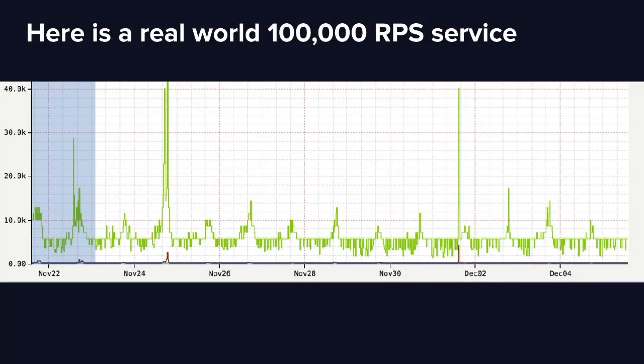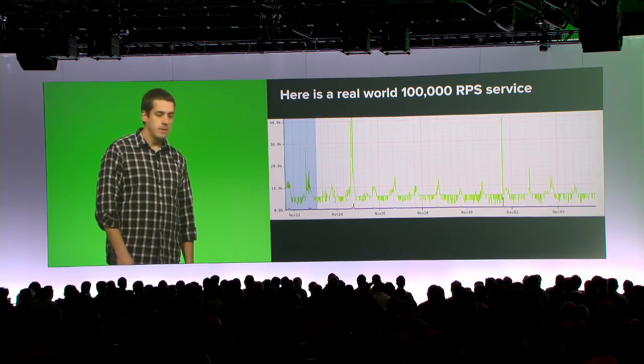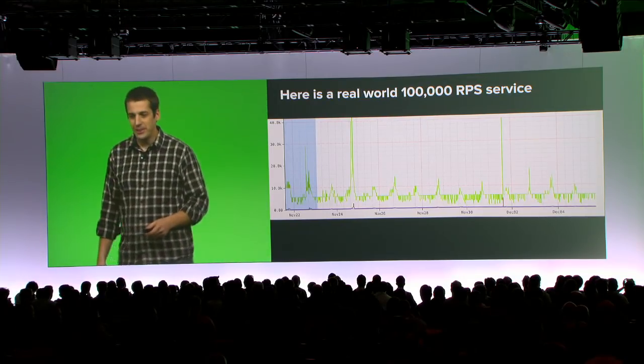I was talking to my friend Taylor yesterday, and he gave me a real-world example of a Netflix service doing 100,000 requests per second. The 99th percentile is squished way down on the x-axis. It peaks up every once in a while, but it's essentially the x-axis. The max is the green line. It's roughly 15 to 20 times worse than P99, the 99th percentile. And for this service, that max case is happening roughly 1,000 times a second. That's pretty scary. I wouldn't want my users to experience something like that 1,000 times per second.